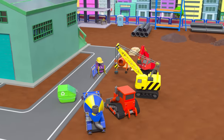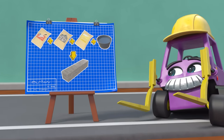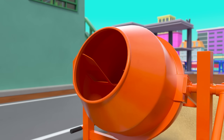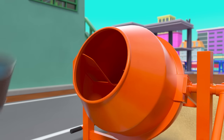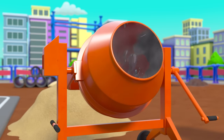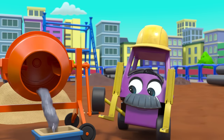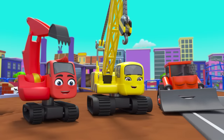I wonder what the construction club will learn today. Ooh! I think Mr. Rubble is going to teach him how to make concrete. He's mixing cement, gravel, sand, and a little bit of water. Now they're mixing it up really well. And wow! It sets hard as rock. Now it's their turn.